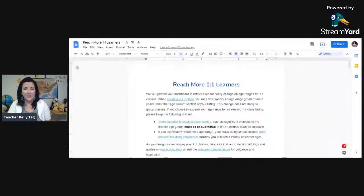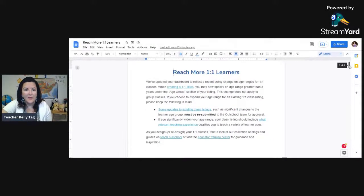All right. Reach more one-on-one learners. We've updated the dashboard to reflect a recent policy change on age ranges for one-on-one classes. When creating a one-on-one class, you may now specify an age range greater than 5 years under the age group. So this is great. I mean, if you're doing tutoring, then it doesn't matter if you have a bigger age range because only one student can join tutoring anyways. What do you guys think of this?